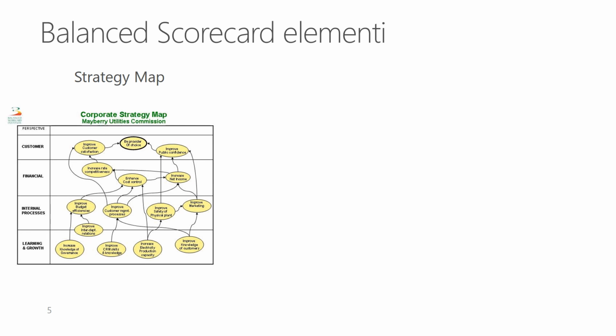Balanced Scorecard consists of three elements. The first element is the strategy map, which is a cause-effect diagram that puts together the main ideas that we have on each level. Is it customer, or is it financial? Is it processes or people?